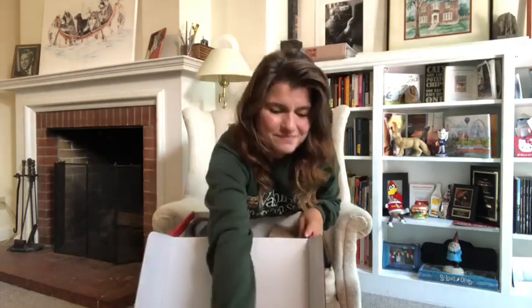Okay, first we have a WashU washable reusable mask. Now what I like about these is that they have adjustable straps so that you can make it nice and snug. They also have a nice band around the nose so that when you talk, it doesn't go below it. Because remember, with masks, we want to make sure that we're covering both our nose and our mouth.